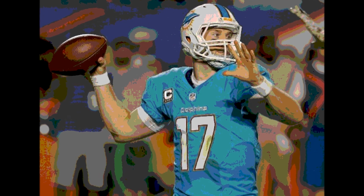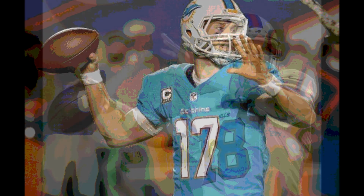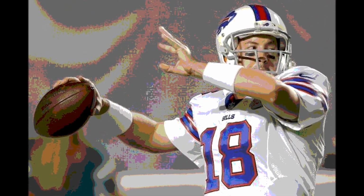November 13th, 2014, from Sun Life Stadium in Miami, Florida. It was the Buffalo Bills at the Miami Dolphins. The Bills won the toss. They elected to receive, so the Dolphins, they actually deferred, so the Dolphins would start off with the ball first.